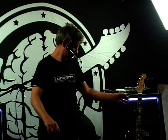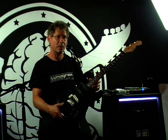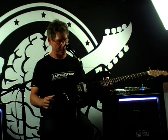What do you have in the bridge position? What you have now, that weakest 50s Strat. Yes, the weakest 50s. And now if you put a Black Heaven in the neck position but don't use it, does it change the sound of the bridge pickup? Because there's another magnet. Ah, right. That was a good question.